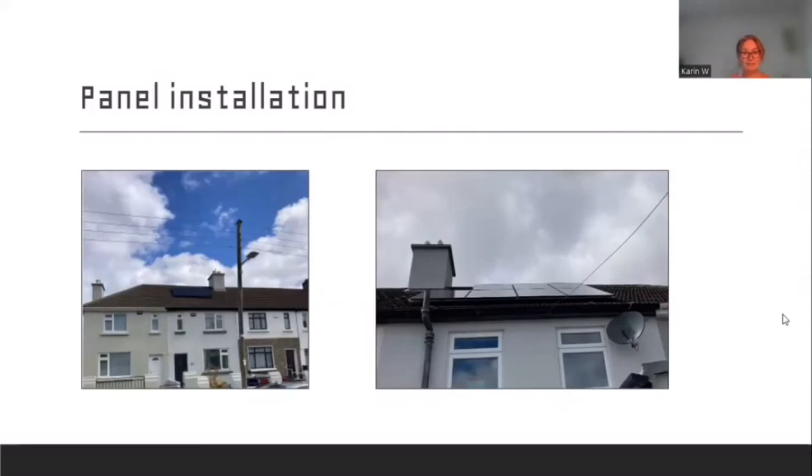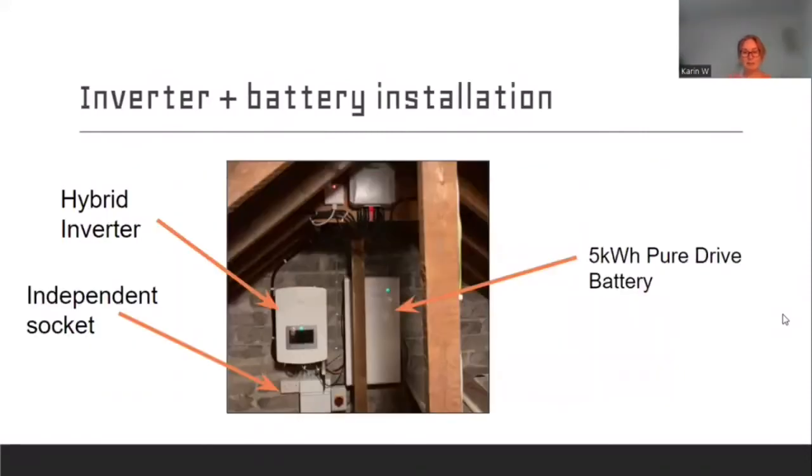And the next slide, please. And this is what it looks like in the attic. We have everything up in our attic. So the inverter is that big box with a digital display. And then on the right is the 5 kilowatt battery. And it has its own independent socket. There's a whole electrical safety thing that has to happen that keeps it separate. I'm no electrician, so I can't go into too much detail about what that might involve.